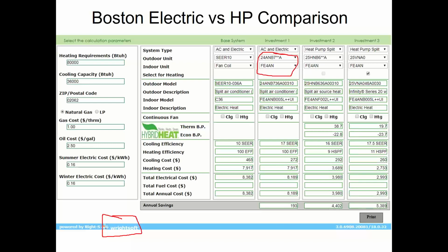There's a similar tool, but different, not from RightSoft, that is available, that a lot of the guys that have like Tempstar and Heil use. So a lot of these are specific to the brand of the equipment. But you can put generic stuff in. Like on one of the examples, I put a generic 10 SEER unit in. I don't care what brand it is. Doesn't matter to me, right? And then for the high-end ones, I pick specific model numbers because that's what I know. But you could do it that way.